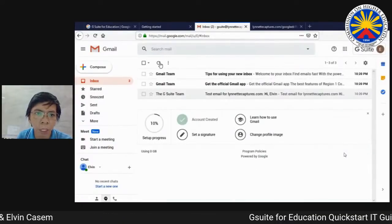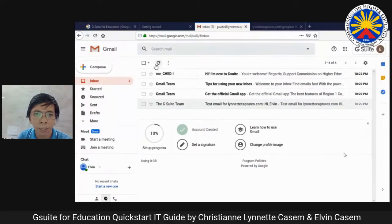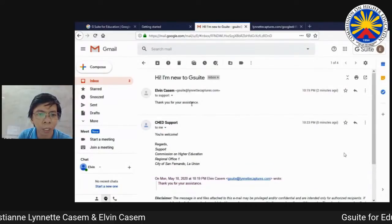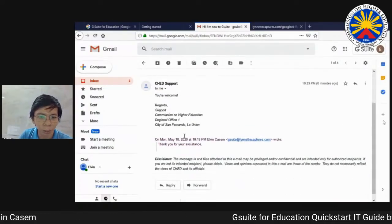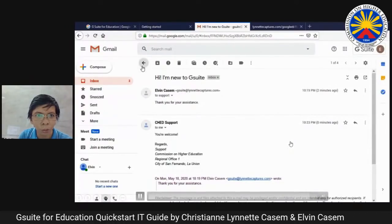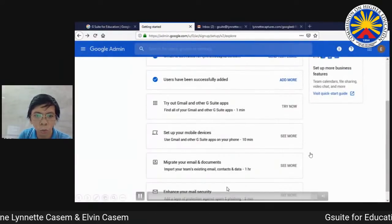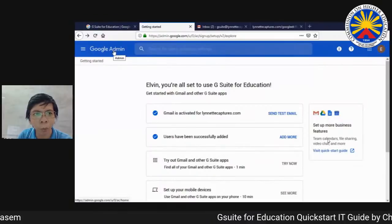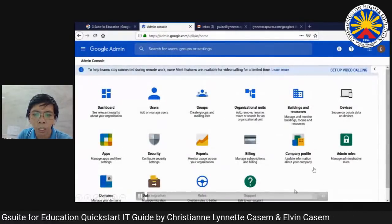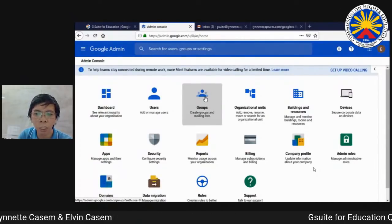So, magre-reply ako kung makaka-receive nga ba talaga. So, babalik ako dito sa email. Yan, medyo na traffic. Yun. So, pumasok na yung email galing sa cheddar1.com. Okay. So, there is. So, yun yung pag-setup natin and pag-test kung gumagana ang G Suite natin. So, right now, pwede kong gamitin itong setup ko for 14 days. So, they have plenty of time para i-verify yung domain nyo, kung institution ba yan.